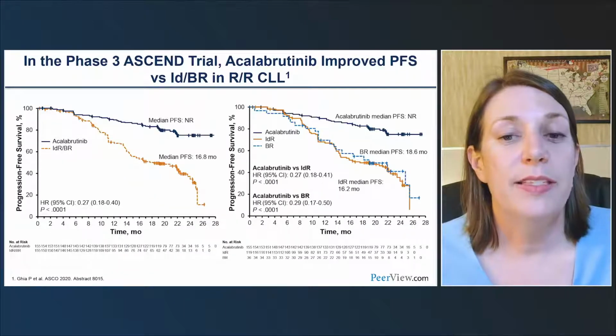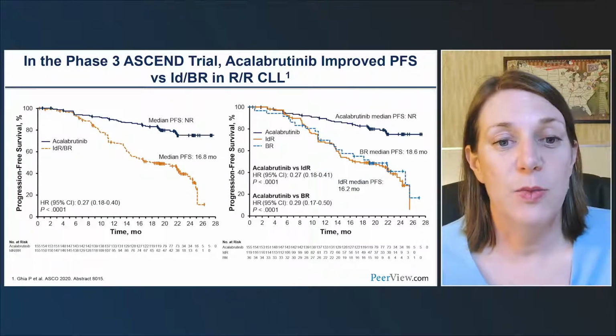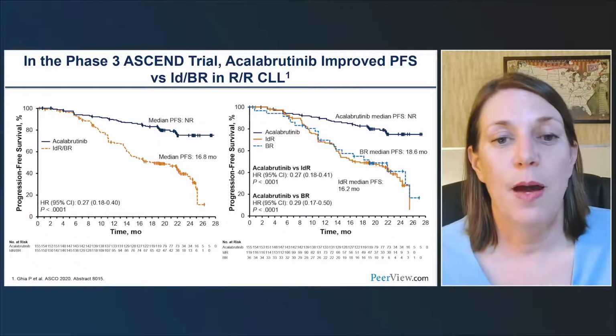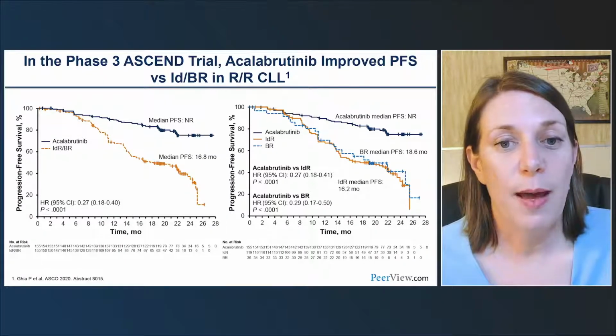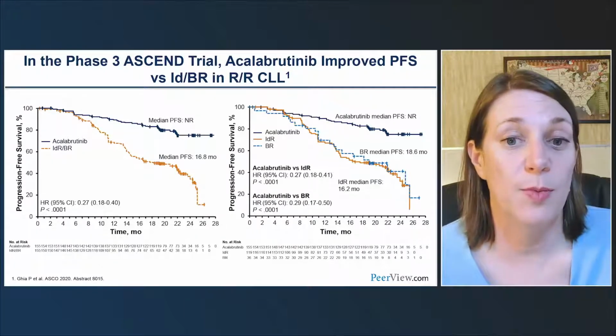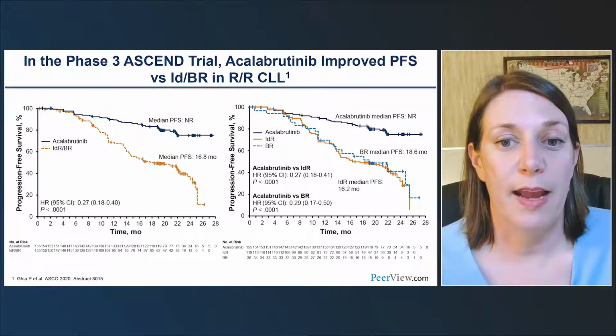And then the phase 3 Ascend study led to the FDA approval of Acalabrutinib in the relapsed refractory setting, and this was Acalabrutinib versus either bendamustine rituximab or idelalisib rituximab. The idelalisib rituximab and bendamustine rituximab arms were similar with a median PFS of 16.8 months, median PFS not yet reached with acalabrutinib.